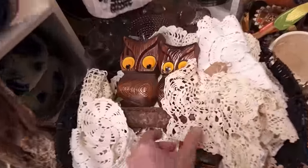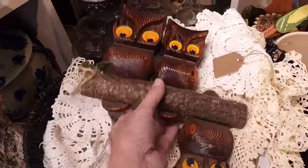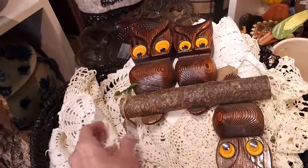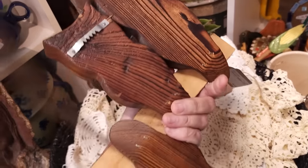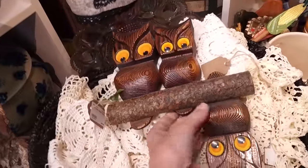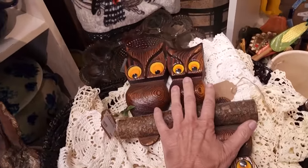See these Witco owls down here? Oh, look at the one. He's upside down. That is so fun. $30. I feel like that's a good price on these. Some of these can sell for some really, really good money.